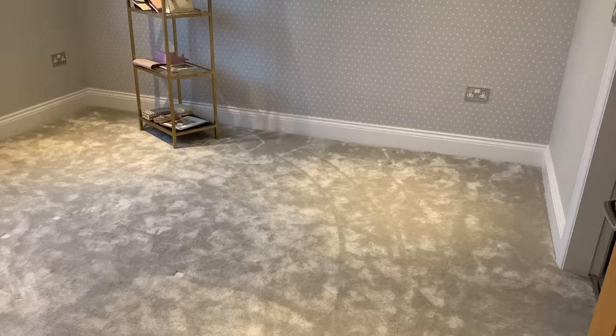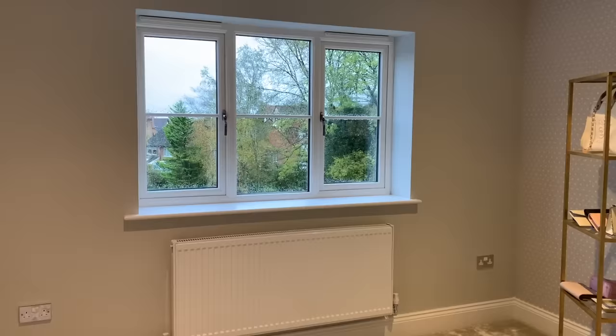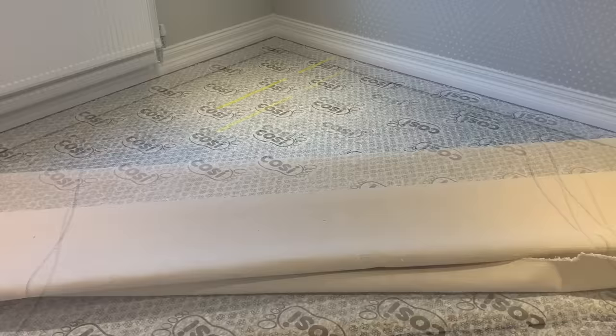So we're taking up the carpet and laying down flooring, and then we're putting in the wardrobes and then painting as well. So it's a bit of a dreary day, so it's going to be difficult to tell, but hopefully it's going to really lighten up the room and hopefully it'll look really good as well as being functional, fingers crossed. The carpet is now up and we have this fairly cushioned underlay, and then I think we have to lay another underlay on top of this for the type of wood that we have.